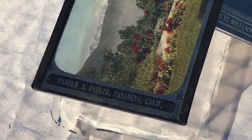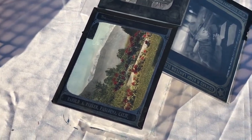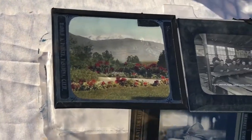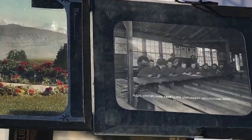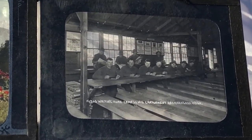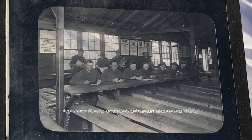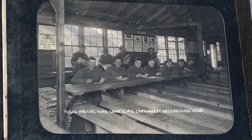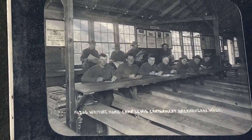This photograph was by Harold Parker of Pasadena, California. What does that say? It says Camp Lewis in Washington, writing home. So these boys are all writing letters back to mom and dad and their girlfriends at Camp Lewis, Washington.